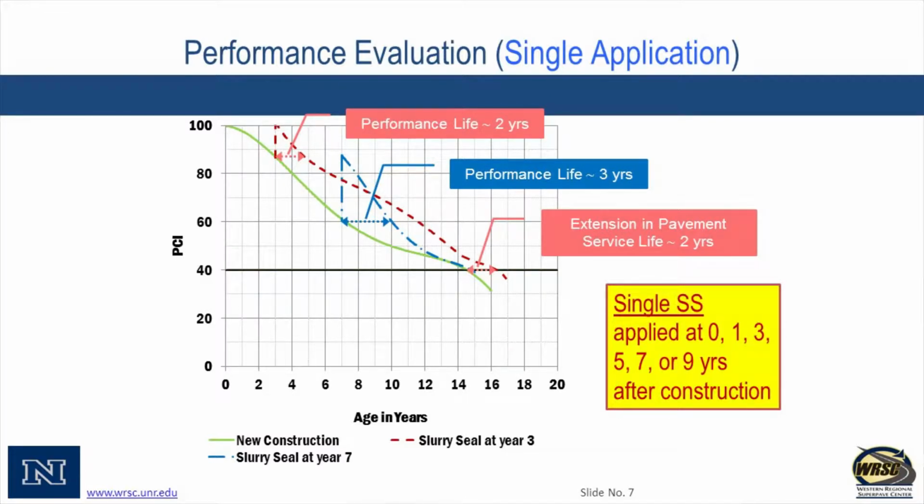And here's an example of the actual data, the average performance curve. If you look at the green line, this is basically on average the performance of the pavements that didn't see any surface treatment throughout their pavement lives. So you can see they start with a high PCI, and within 14 years, they reach a PCI of 40, which is your trigger, if you want, for reconstruction. Now, if you look at the red line, this is when you apply a single application of slurry seal at year 3, versus the blue line, if you apply a single application of slurry seal at year 7.